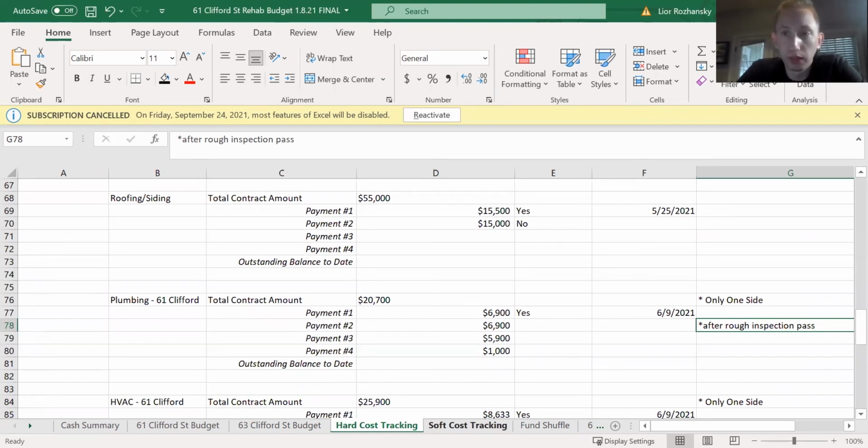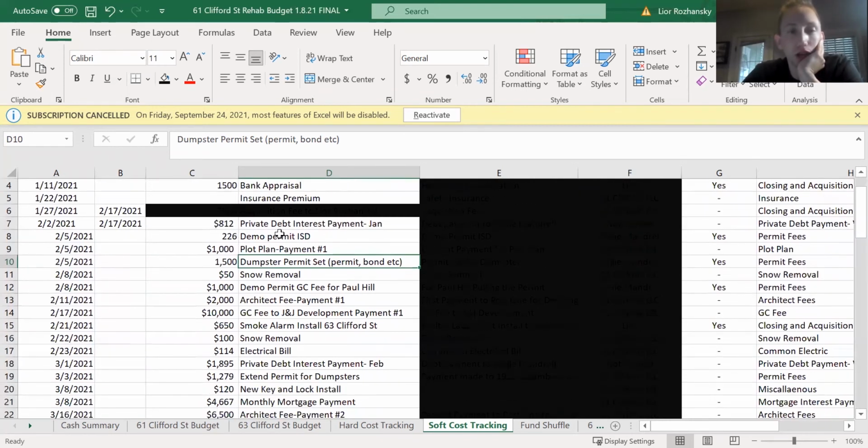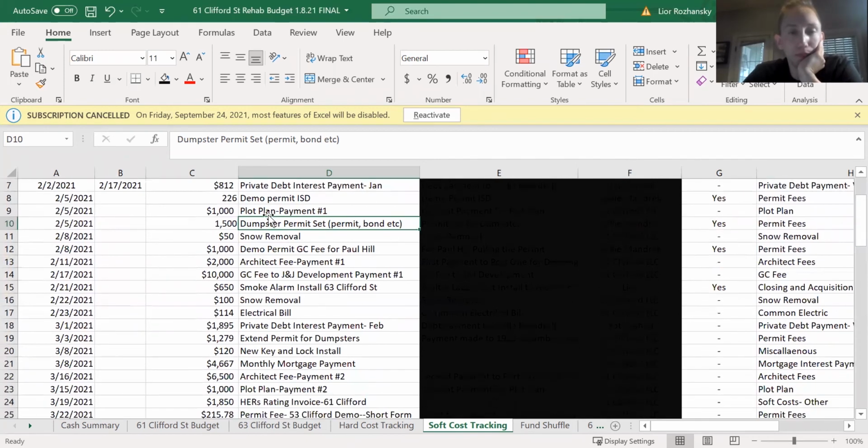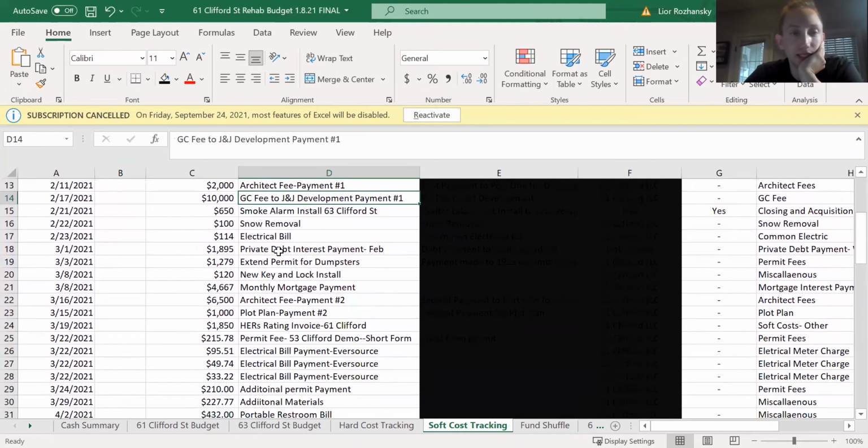But before I do that, I'm going to quickly show you my soft cost tracking. I like to differentiate between my hard cost and soft cost. If you guys are not familiar, soft cost is essentially anything that's not directly construction related. I blanked out some sensitive information that I didn't want everyone to see. But you can see what kind of different fees I have in here. I've got a lot of private debt payments. I've got plot plans, demo permit fees, architect fees, GC fees.